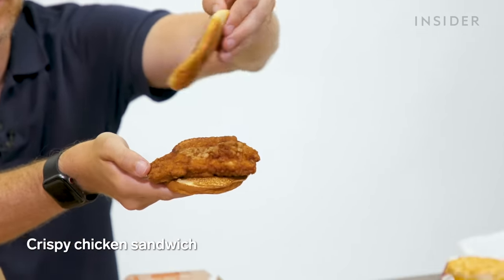So winner is hand-tossed dough. Oh, wow. That's crazy how good I did just there. Look at that. Same price, 25% more pizza.